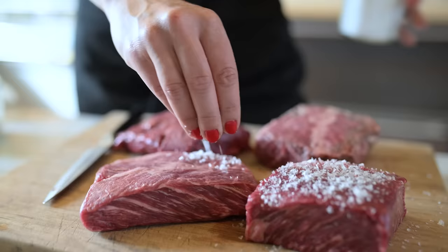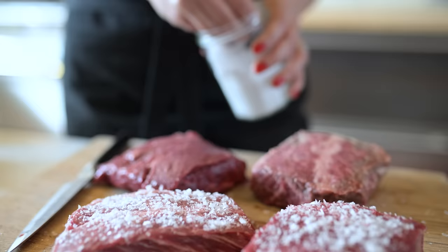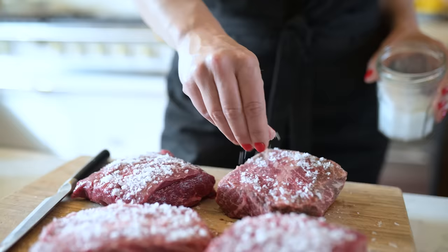I love flaked salt on my steaks. Kind of gets a nice little crust. By the way, here's a little cooking tip for you. Try to get your steaks to room temperature before you put them on the grill. Salt them, season them, let them hang out in your kitchen for a while. I'm gonna go outside and set the table and finish up some work out there while these sit and season.